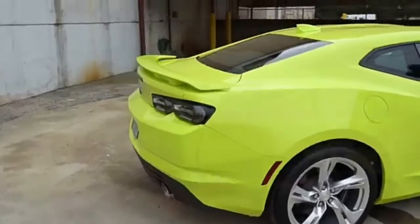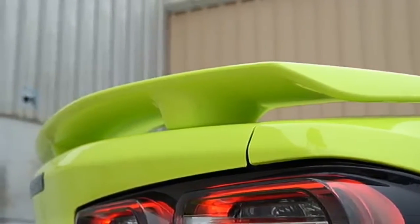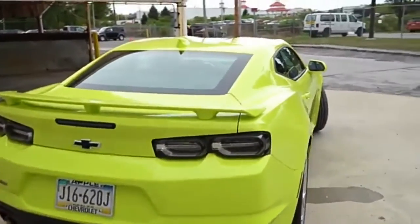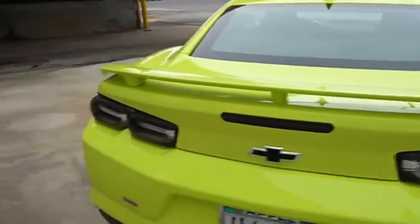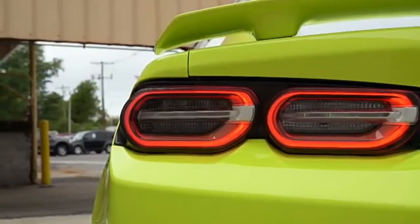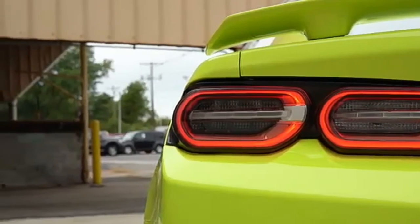And making our way to the back, there is a rear spoiler, as you guys can see, that will come standard for every single trim level of the Camaro SS. LED taillights with smoked housings, again standard for the 1SS and the 2SS. This is probably one of my favorite parts. I wish the Mustang had this. These smoked housings look absolutely aggressive.